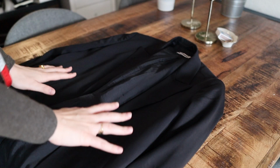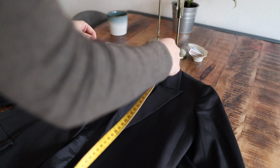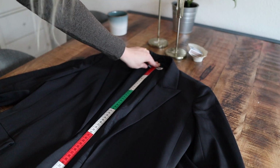Take a blazer in your wardrobe that you already really like the fit of, or go try something in a fast fashion store and then take the measurements of that blazer. I had an old favorite blazer from Mango that is no longer with me, and even if I've decluttered it for other reasons, I did really like the fit of the blazer. So I measured the blazer instead of measuring myself so that I knew what measurements I liked for a blazer to have. So I knew it was going to be 43 across and 75 long, and I knew what the sleeves were going to be like.